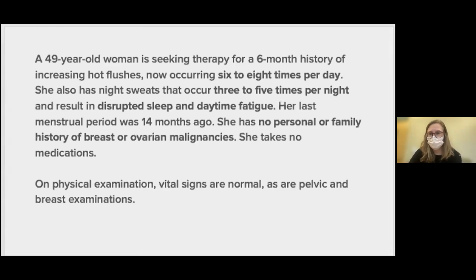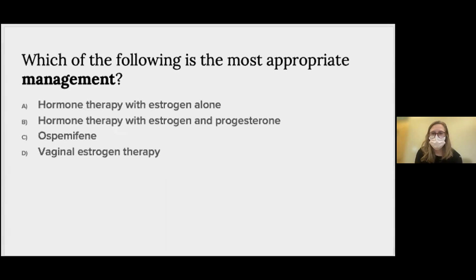So menopause, hot topic, if you will. So we have a 49-year-old woman seeking therapy for 6 months of increasing hot flashes, now happening 6 to 8 times a day. She has night sweats occurring 3 to 5 times a night, and it's resulting in decreased sleep and daytime fatigue. She had her last menstrual period 14 months ago. She has no personal or family history of ovarian or breast malignancy. She takes no medications, and she has a normal exam. Next most appropriate management for this patient.